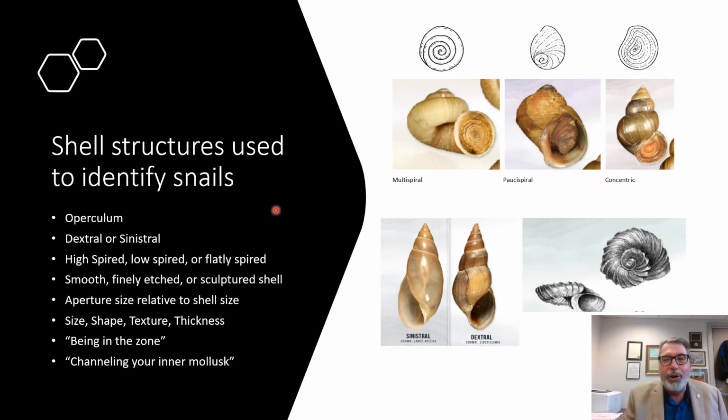Or we might look at the operculum itself and see whether or not it's shaped like a cinnamon roll, like this one right here. These are only found in the Viviparidae. We'll get to those in a second. Or whether it's shaped like a cornucopia, or whether it's shaped like a bullseye. And so these are the three kinds of opercula that occur in prosobranch snails in Ohio.